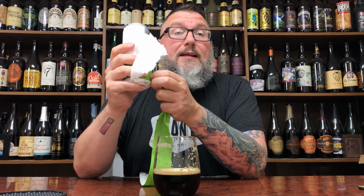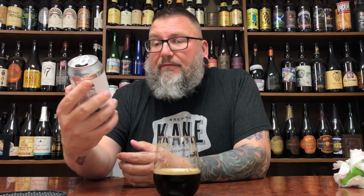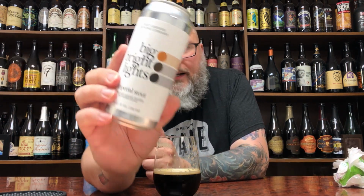Let's talk about that. It is a very tasty beer. I like this. If this is sub 7%, then all day long. If this is 10%, then it's where I'm thinking, okay, it's another Mast Landing jam. He sent me another one. This is their... Okay. 10.5% nailed the ABV. Big Bright Lights from Mast Landing.